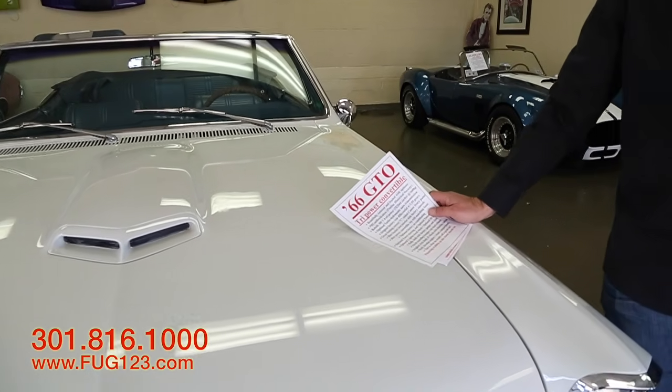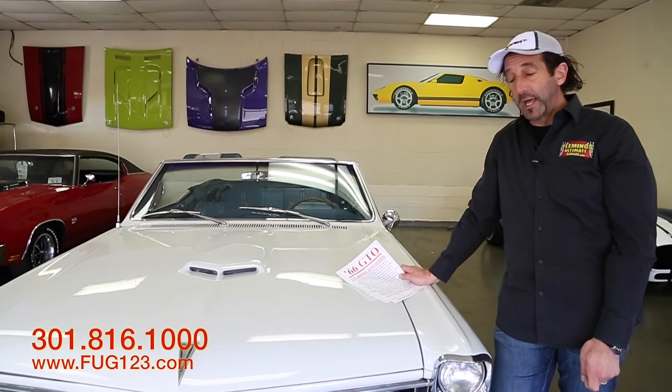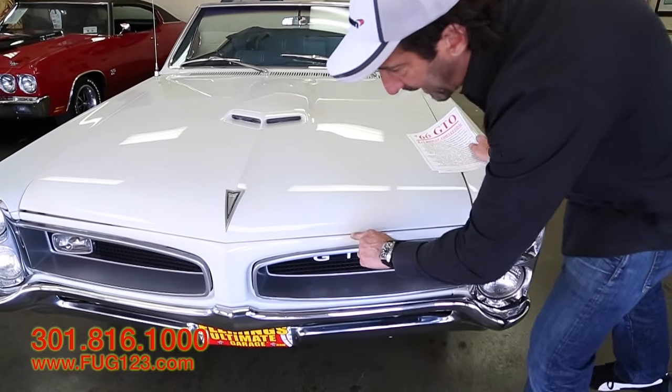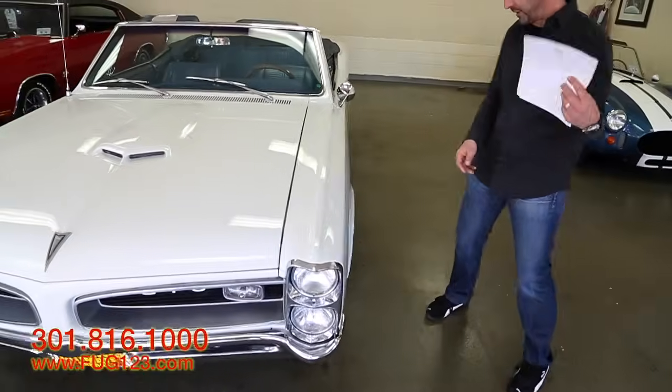The car does have a tiny little chip on it. We're going to get that repaired for you, but I like to point it out because every car is not perfect, and you'll find that a lot of cars always need something. So when we get the car to you, it's really very nice. The little chip is right here. You may not have even noticed it in the pictures, but we'll take care of that, and I just wanted you to know that. All right, so come on around here.